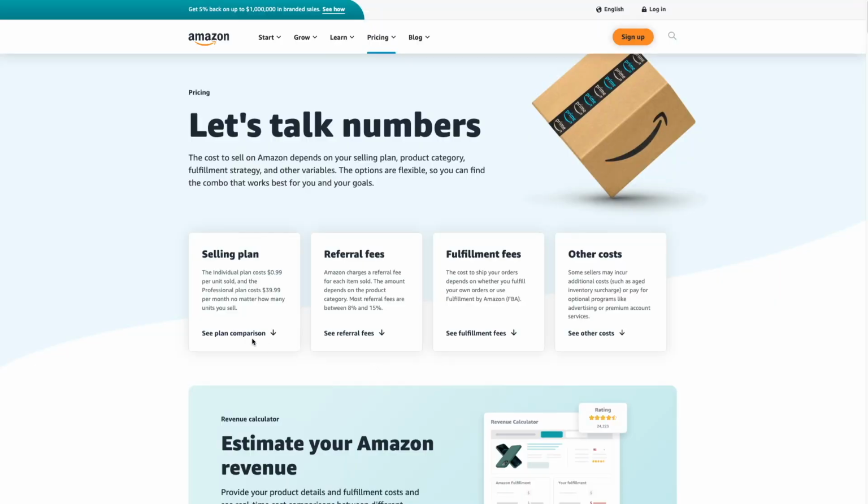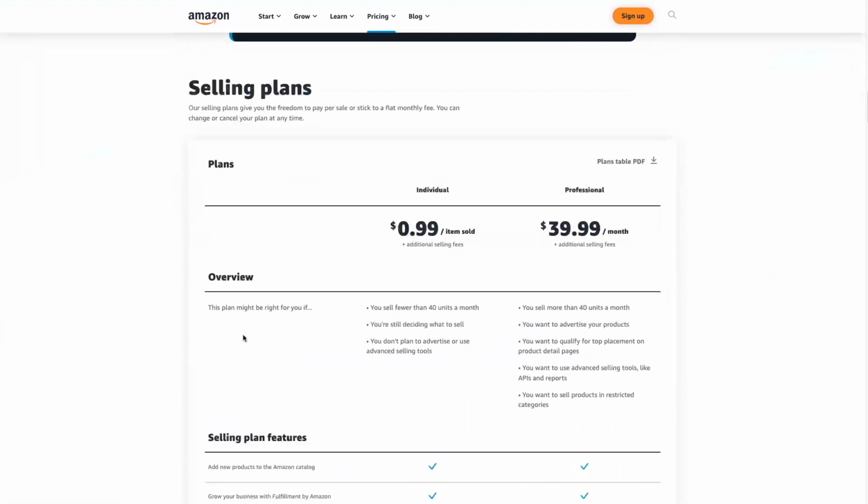Now, with that said, in order to sell on Amazon, you need to have an Amazon seller account. With the Amazon seller account, you can choose from 2 seller plans. There's the individual plan and the professional plan. The individual plan is free. However, each time you sell an item, you do have to pay a 99-cent fee. With the professional plan, it costs $39.99 a month.